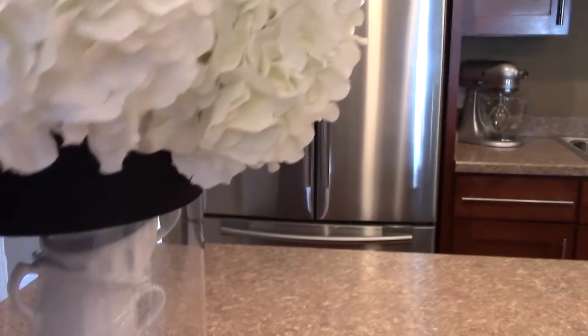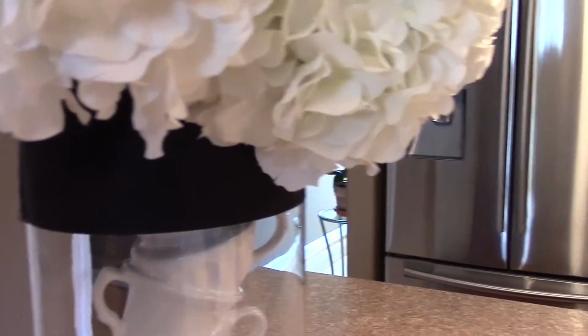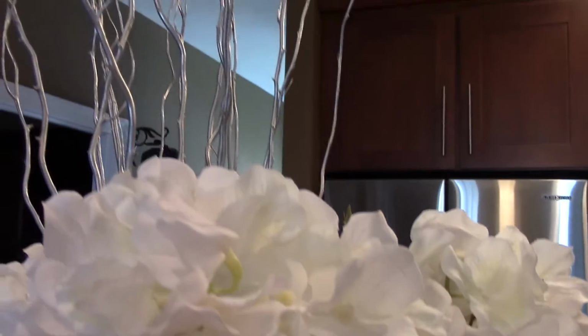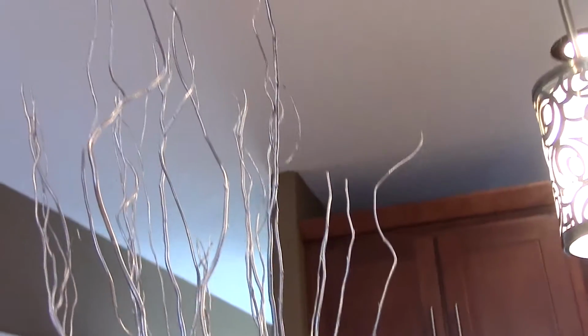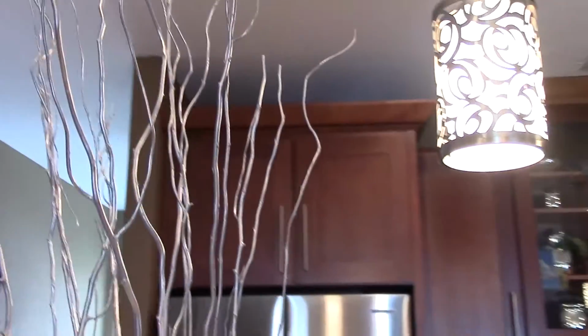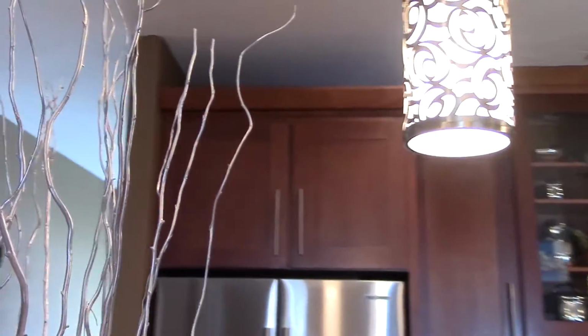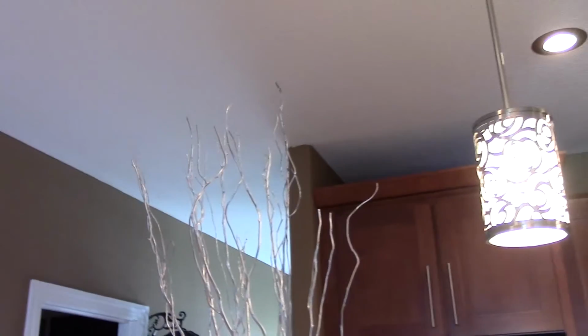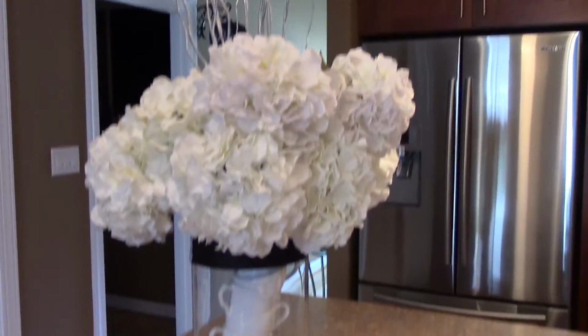On the outside of this vase, I put some black cardboard stock around the vase with a damask design on the sides here to match the design on the rest of the decor. On the top of the flowers are branches that I stuck in the center to add a little height because the ceilings are so high in the kitchen. I spray painted them silver because they were originally brown, and they came in a bunch from Michael's for $5.99. I think it really adds a nice, elegant, sophisticated touch to the flower arrangement.